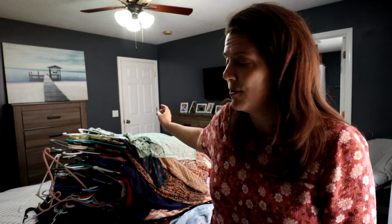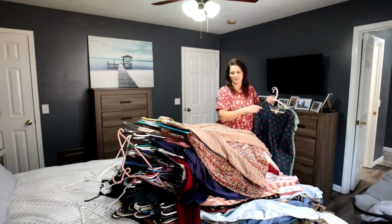Okay, I've got a lot of clothes here. So I'm gonna go through, put out the ones I'm gonna put back in the closet, the ones I'm gonna pack away, and any that need to be repaired or got rid of. I don't think there's too much to get rid of, just repaired, and the ones I'll pack away. That's what I'm gonna do right now.